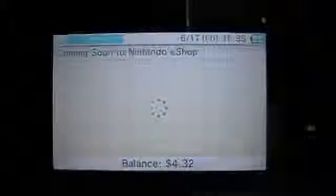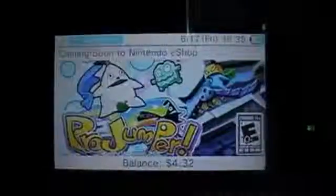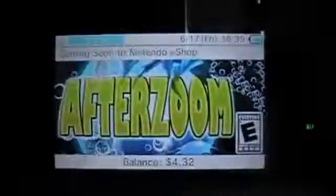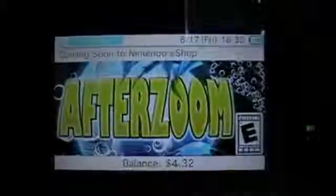Coming soon to Nintendo eShop, let's check this out. Pro Jumper, Guilty Gear Tangent. Huh. Looks pretty interesting. After Zoom. That's legit. Mother Extreme. So yeah, those are some upcoming games for the eShop coming soon. I don't know when, but we'll see.